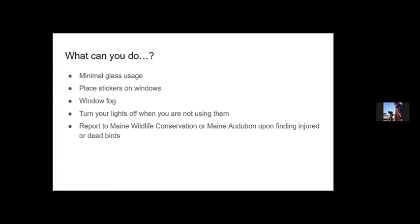So what can you do from home? What can high schoolers do from home? Obviously, you could try to use as little glass as possible. It's not really the way that we would like to go, because we do enjoy seeing the outside world and letting natural light in. But maybe ceiling to floor glass is not really the way to go in most cases.